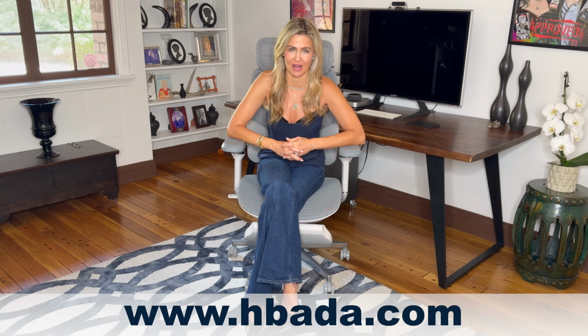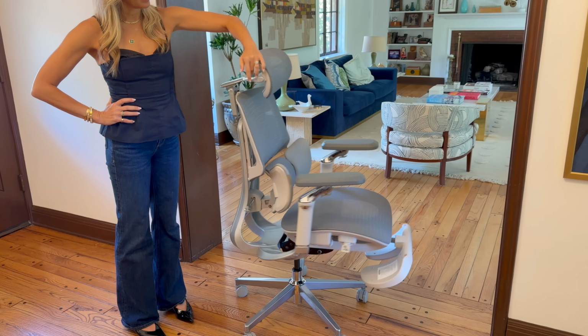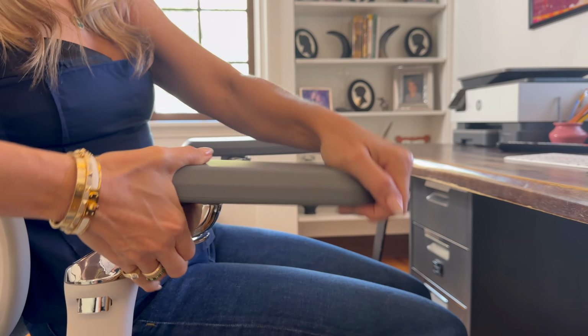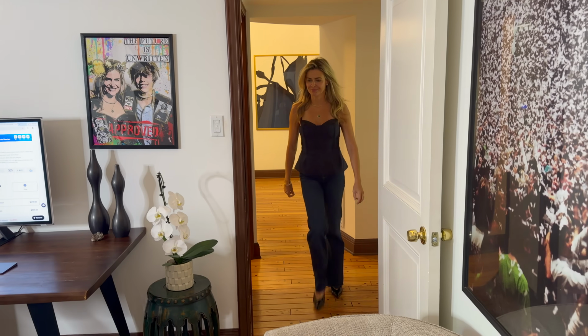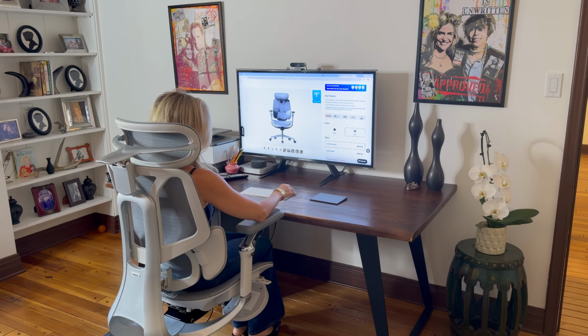After looking at a few different options, I decided to try the brand new Hbada E3 Pro Ergonomic Office Chair 2026 edition. Hbada claims this 4th generation model has been entirely redesigned using feedback from over 100,000 users. They've packed it with 22 different points of adjustment, a zero blind spot armrest system, and a revolutionary 3-zone dynamic lumbar support that physically wraps around your waist. In this video, we're breaking down what's actually new for 2026, exploring the standout features, and answering the big question: is it worth your hard-earned money?